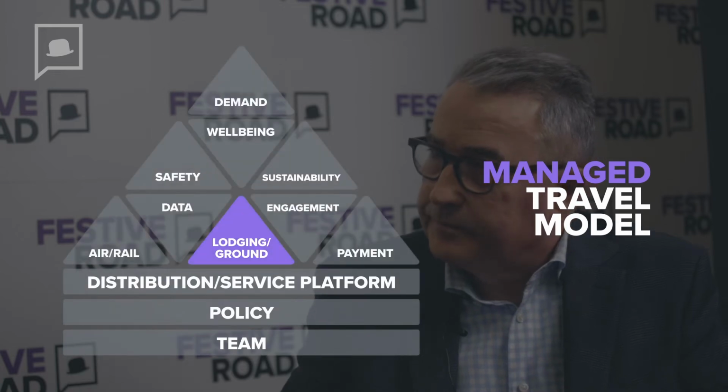Let's go back to the managed travel model. Which component do you want to choose from that model? The lodging component, accommodations. Okay, yeah. And why in particular? Obviously you're in that sector, that makes very logical sense, but what is it about that sector you think the buyers need to be thinking about when it comes to strategy?